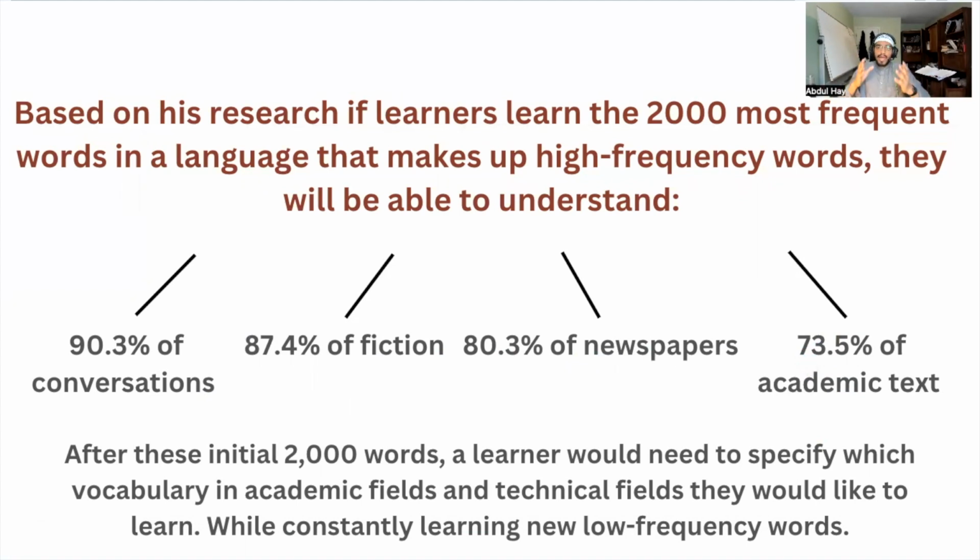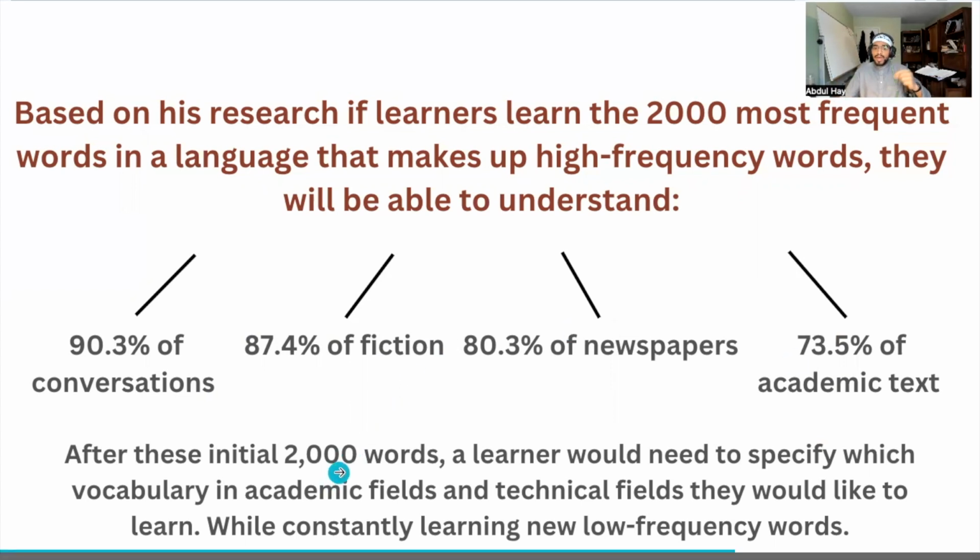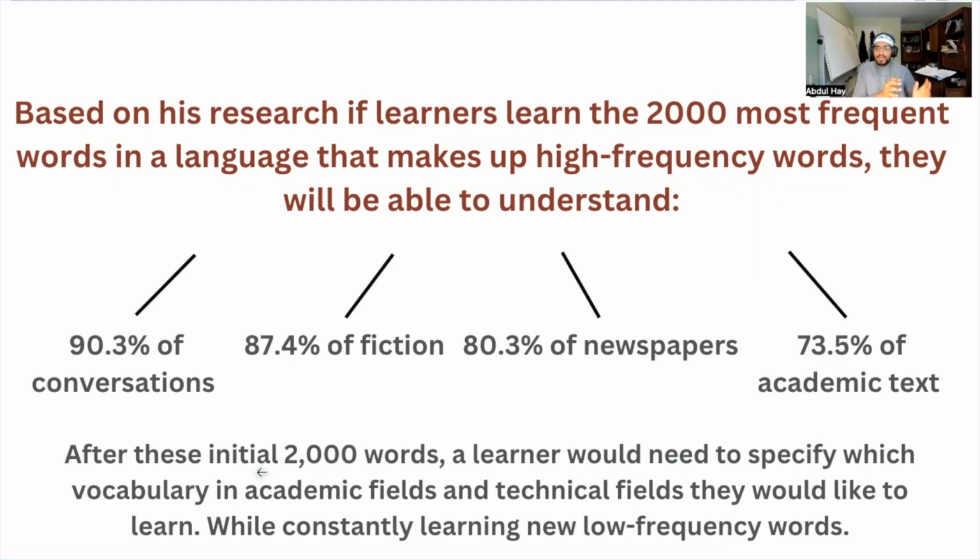And we always do this when we go to university. When we're going to university and we specify a specific field, we always have to be learning new words that deal with that specific academic field that we didn't know when we were in high school, for example. So after these initial 2,000 words, a learner will need to specify which vocabulary in academic fields or technical fields they would like to learn.